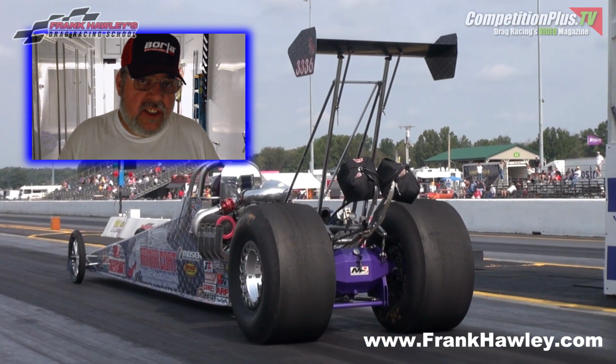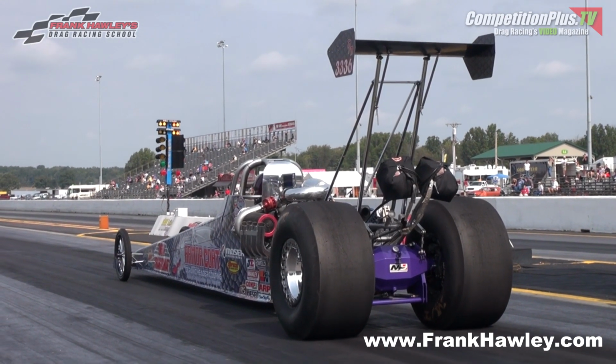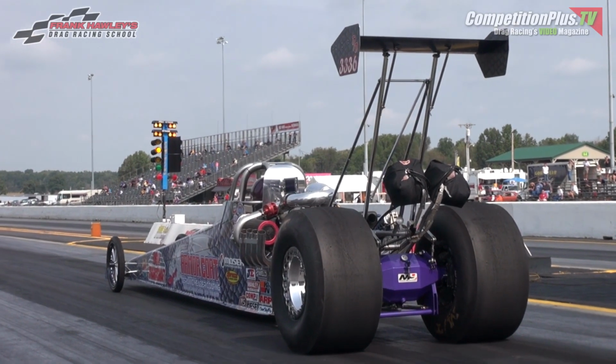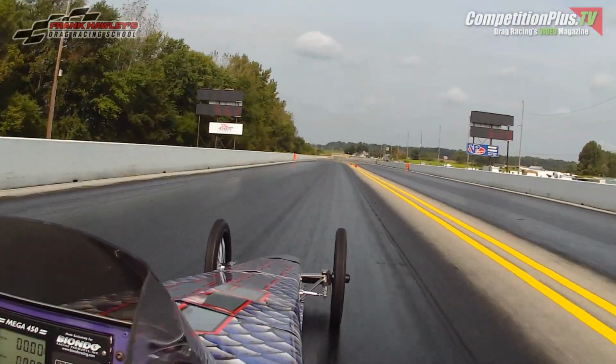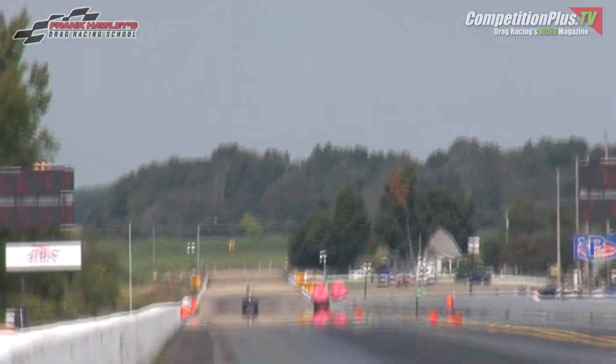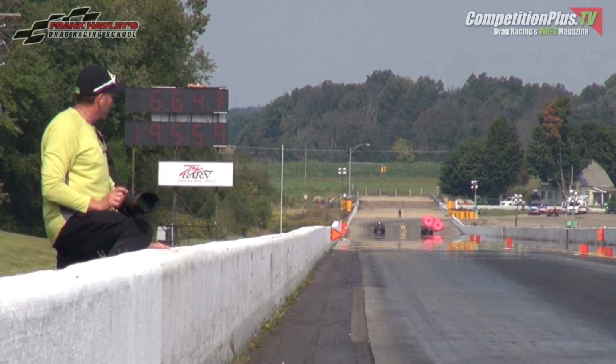So I had to race Ashley Tidrick. He made a 664 and a 662, about 95. He was on that. And we were real close on the tree. Got down there, I'm looking over for her. I don't see her at 1,000 foot. I don't see her at the mile an hour cone. And just went ahead and dumped. And she went by me probably about 4 feet after the stripe.